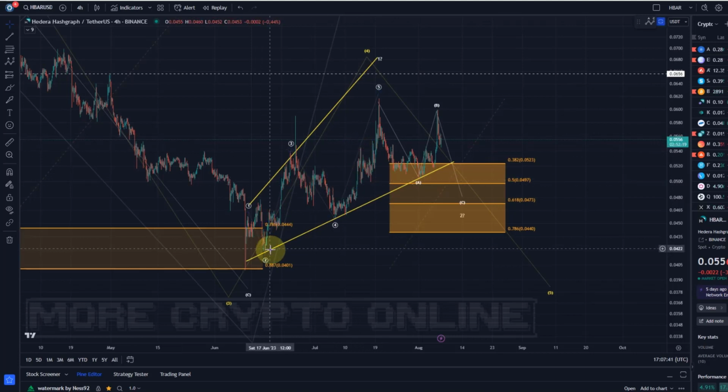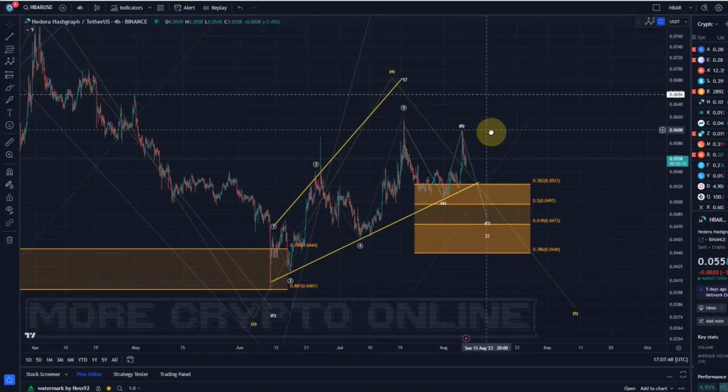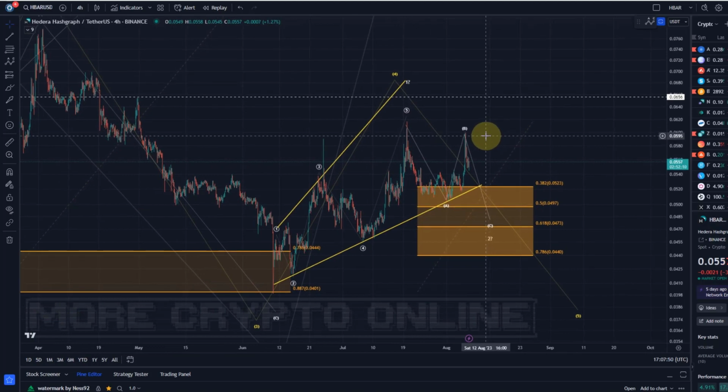Here on the HBAR chart, as explained in previous videos, we had a potential 5-wave move to the upside. So we're looking for an overall bullish scenario, at least we are considering it. It needs to prove itself.